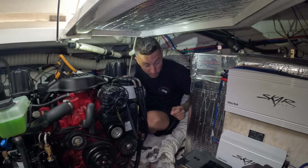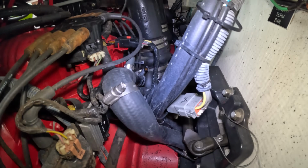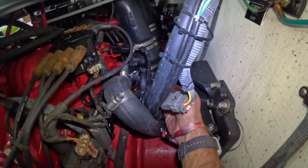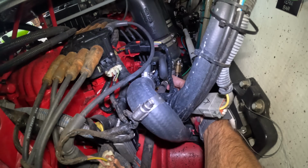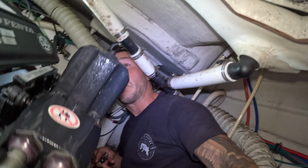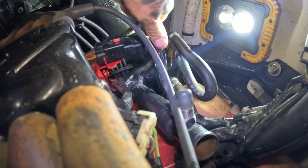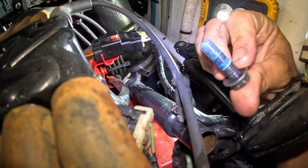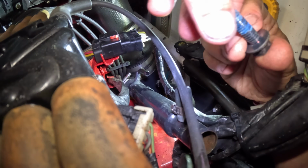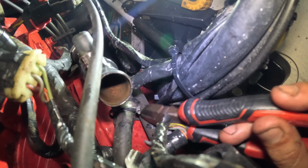Now, how do I reach the camera? Welcome to the depths. This is just a better way of accessing that bolt that's like down in here somewhere. I'm gonna try to get over to that. There we go. There it is. So much Loctite on that thing. Oh no. All right, this stupid thing right here.